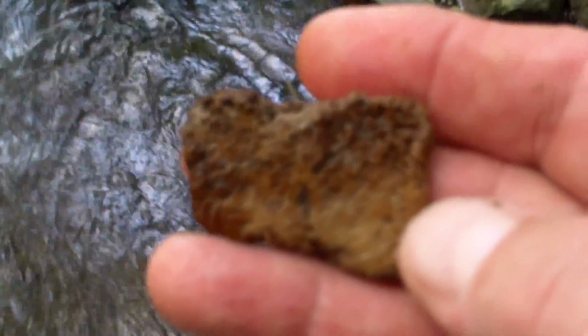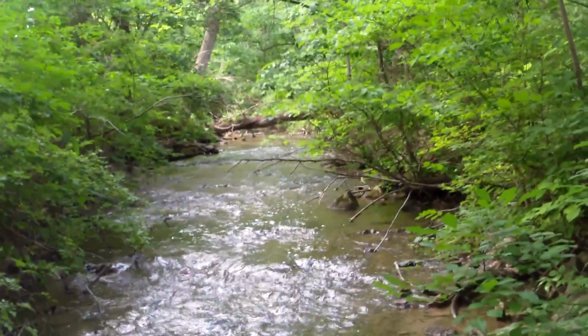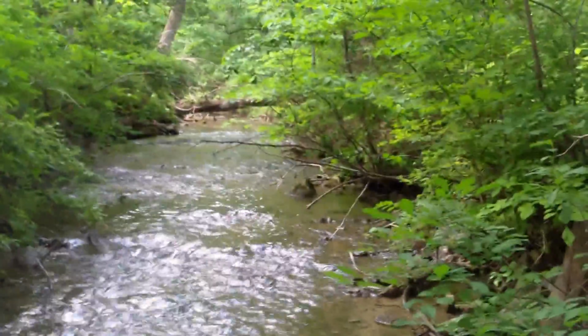I only have about an hour, so this is Earl. We're doing a little creek stomping today. Beautiful place. It's about 15 degrees cooler here than what it is outside, so talk to you all later.